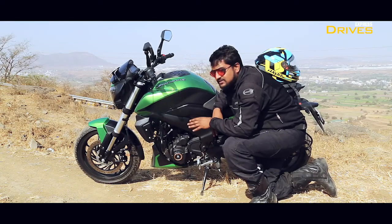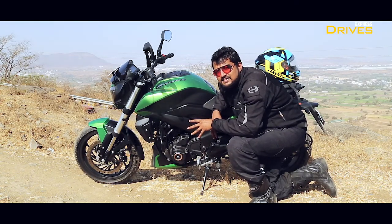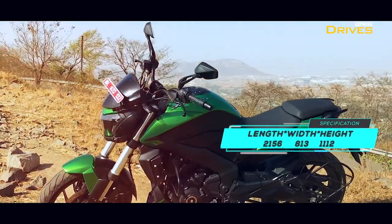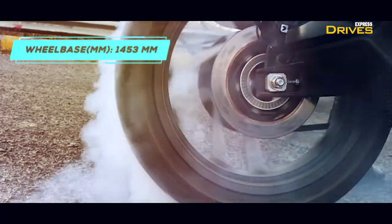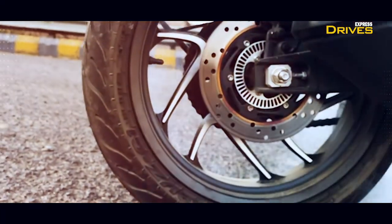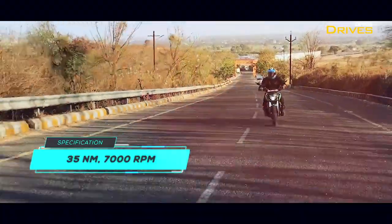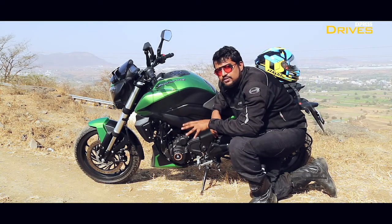Now, one of the bigger changes to the 2019 Dominar has been to the 373cc single-cylinder unit that it shares with the 390 Duke and the RC390. Bajaj have changed the way the power is delivered, with peak power kicking in at 6,750 RPM as compared to 6,000 RPM on the 2017 version. Another thing that's changed is where the peak torque kicks in. While it still makes 35 Nm of torque, the peak torque now kicks in about 500 RPM above where it used to kick in on the previous bike.